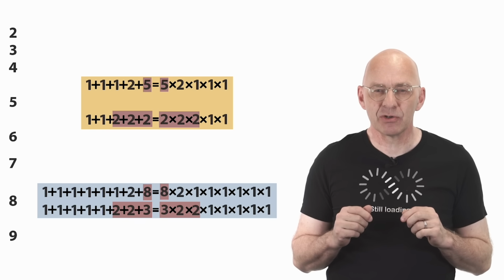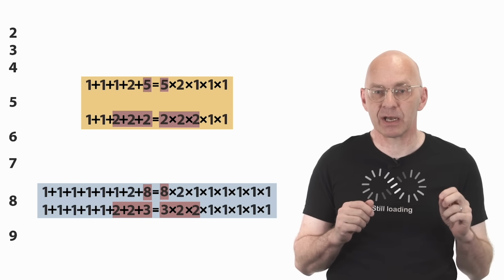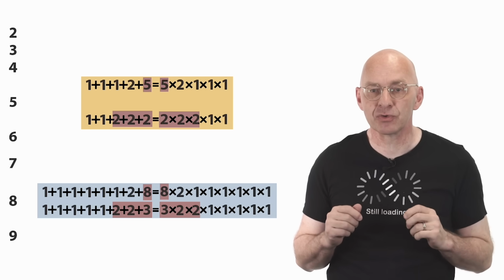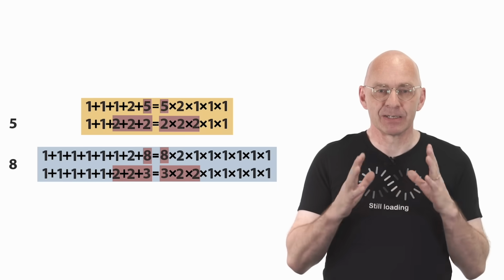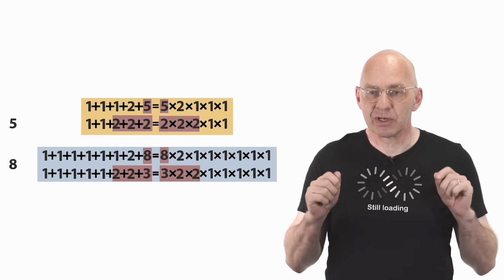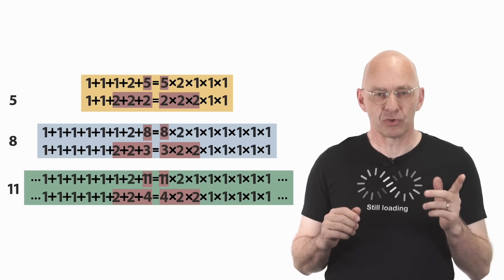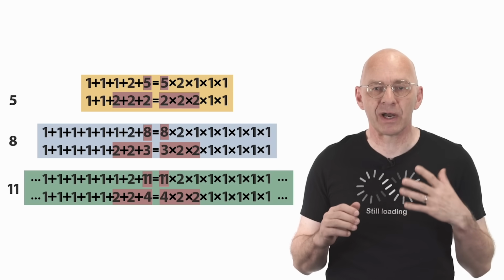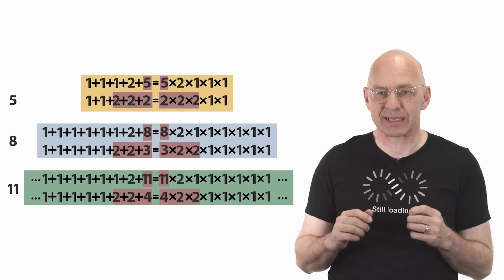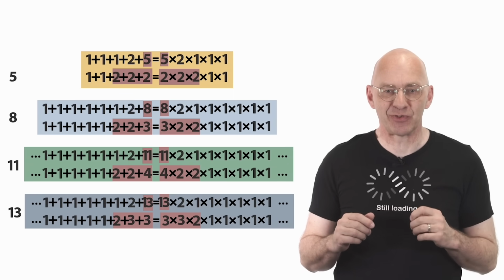What's the rule here? How do you go from length 5 at the top to 2, 2 in the yellow box, or from length 8 to 2, 3 in the blue box? Well, we've not got much to work with so far, so let me also show you the next couple of identities in this family. 2, 2, 2, 3, 2, 4, so we're all guessing that 2, 5 is next, right? Well, let's see. 2, 3, not 2, 5.